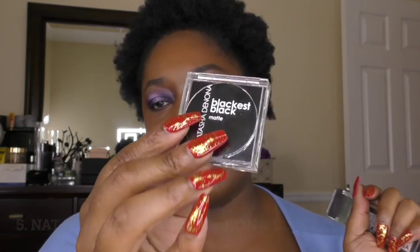Number 5. Here it is. That is, again, Natasha Denona, or I guess that one wasn't exactly Natasha Denona. But number 5 is the Mini Xenon and Natasha Denona's Blackest Black Matte Single. Now, I liked this look.